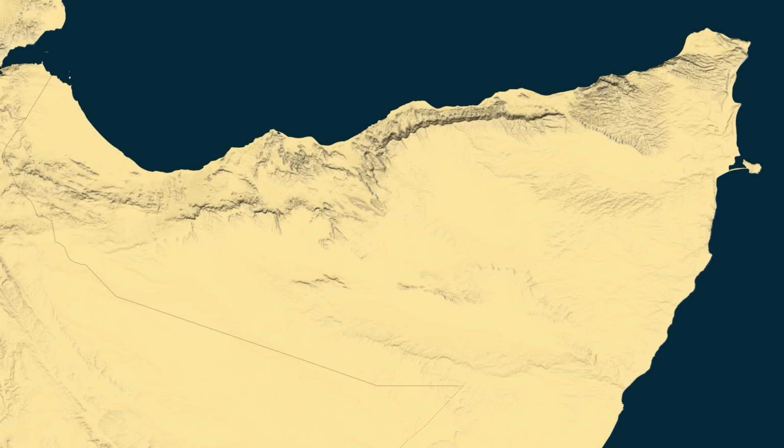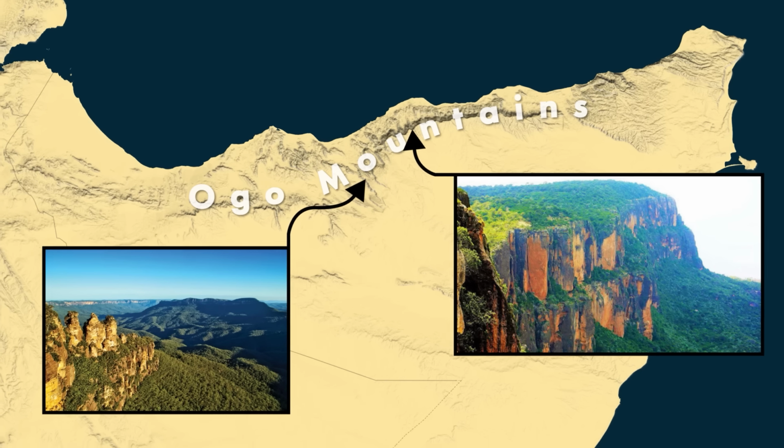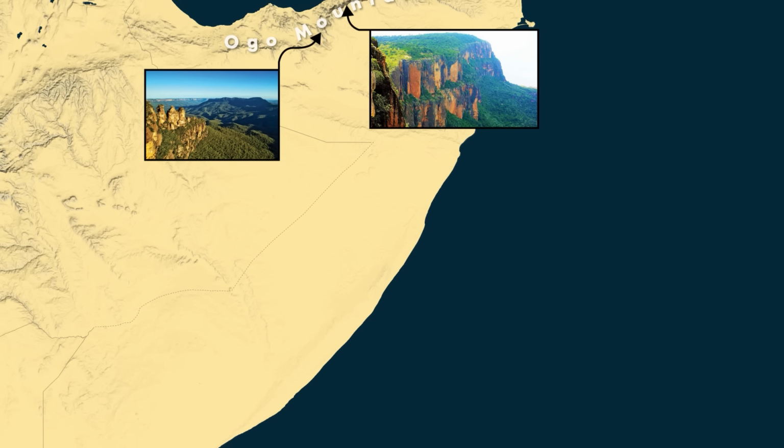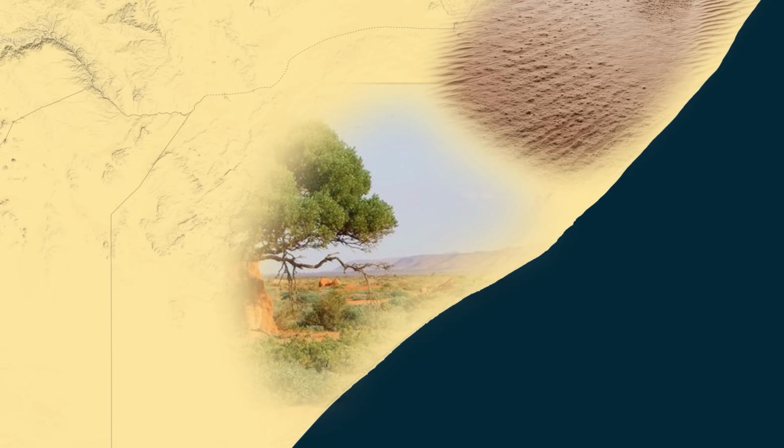Geographically, the far north is covered by a thin coastal mountain range called the Ogo Mountains, which is still a product of the tectonic rift running along the Gulf of Aden. The forested mountain slopes here are standing in stark contrast to the rather uniformly hot and arid desert which covers virtually the rest of Somalia, until a pocket of arid steppe starts forming south of Somalia's capital city, Mogadishu.